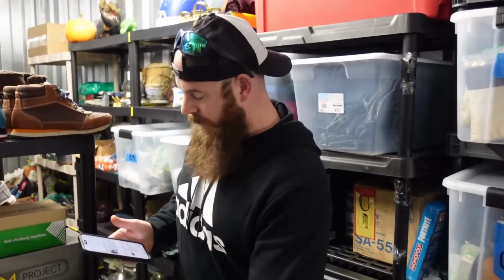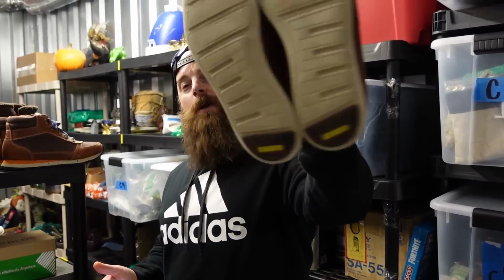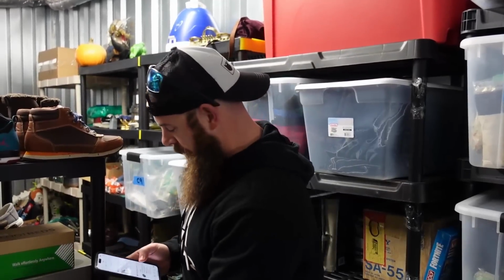At the storage, we've got some really good sales. $33 for a pair of Kohans. That ain't too shabby for a pair of shoes. Usually the Grand O's sell pretty good. These are penny loafers, size 10, $33.